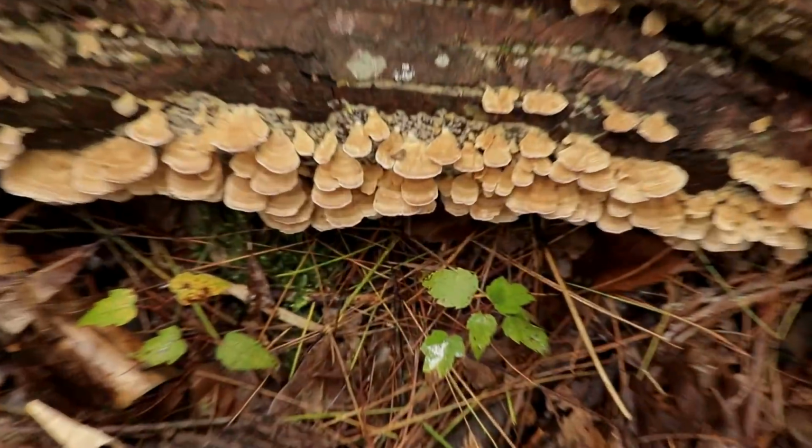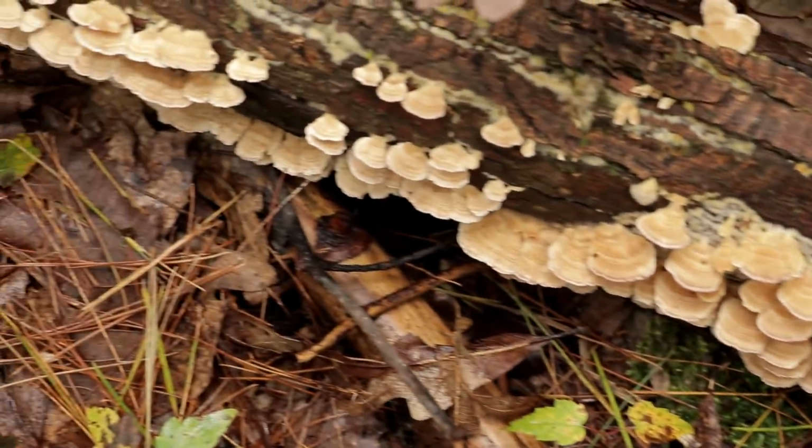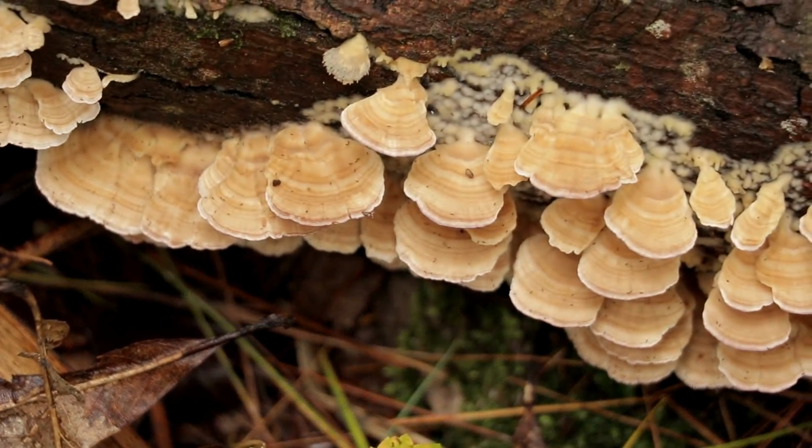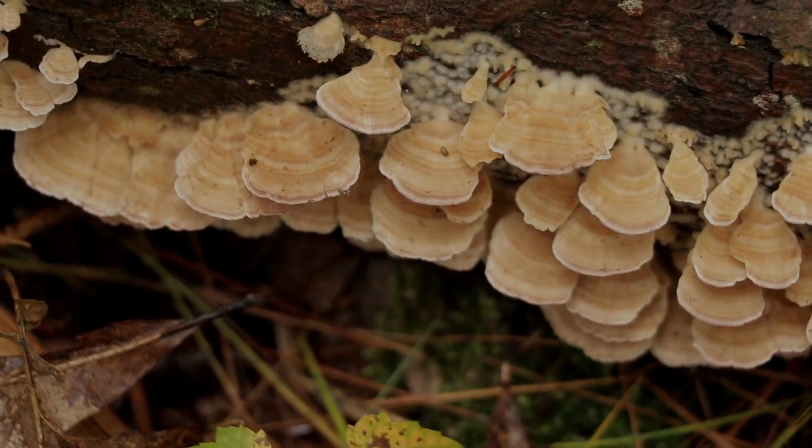Dad joke. This is more of a turkey tail here, Trametes versicolor. They call it turkey tail because, see there, it looks like a turkey tail. Obviously it gets a lot more color.